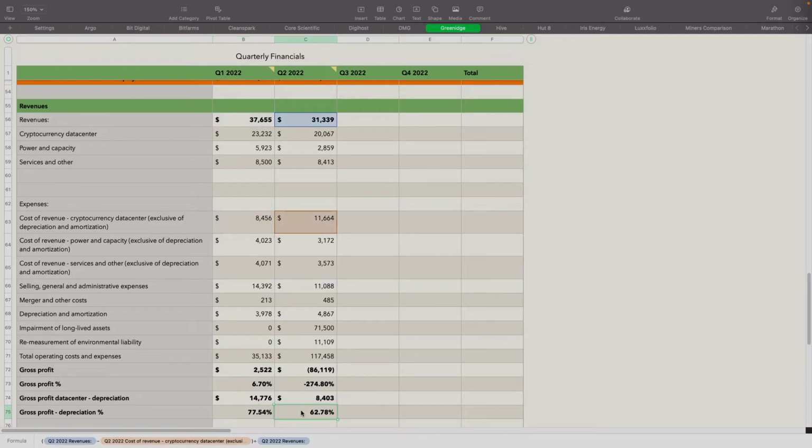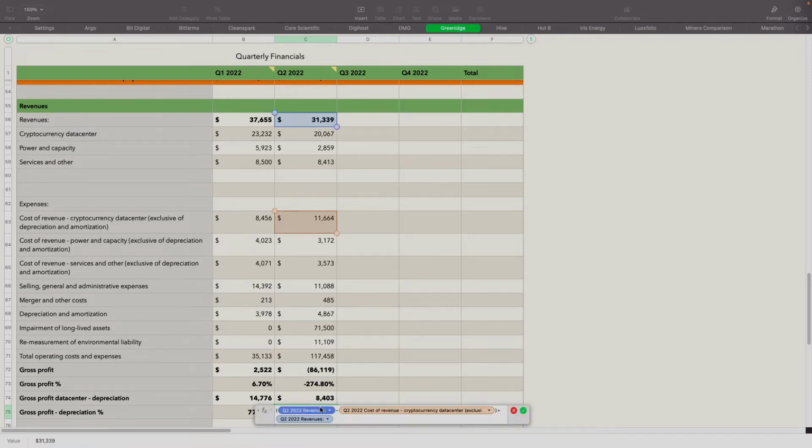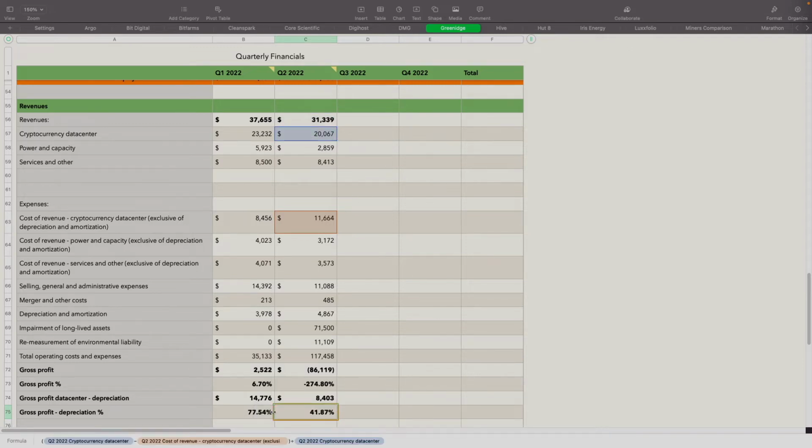And we should be using the same numbers here, revenues minus depreciation, so gross revenues. So we should be actually looking at, now I've got to update this, because now we're looking at gross revenue, which includes power and services, so that's not correct. We should be only looking at the cryptocurrency data center part of it. So let me fix this really quick here. We'll get this solved really quick. Here, and we want to look at it here. There we go. So about 41% profit compared to 63% profit on the data center itself. So we got that resolved there.